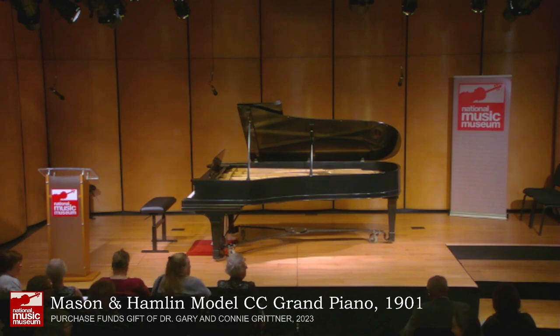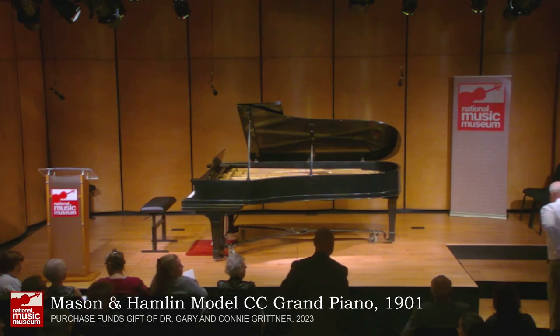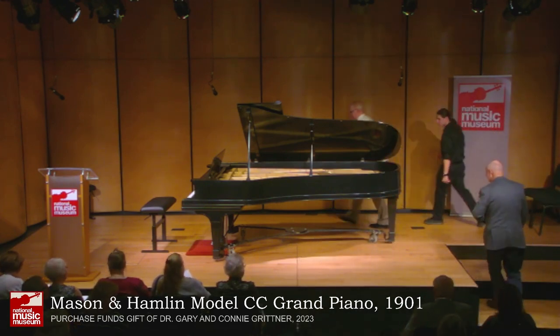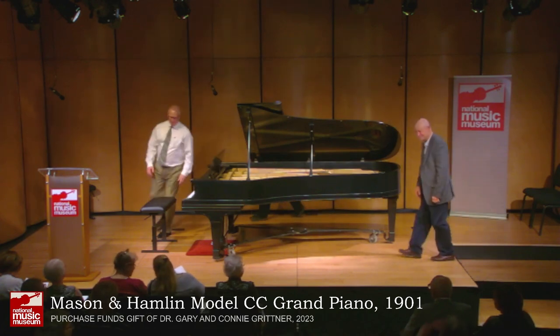Mr. Ken Eshte asked if he could help move the piano, and we thought that would make him more comfortable since he rebuilt it. The piano technician should take a bow for all the hard work.